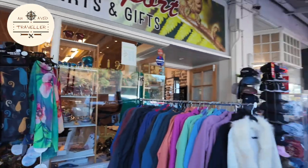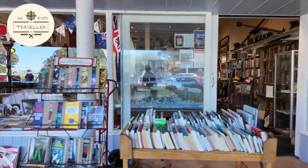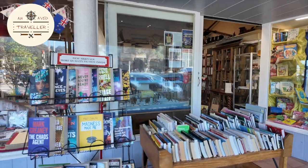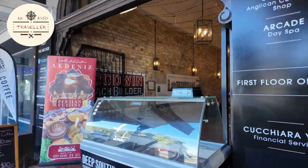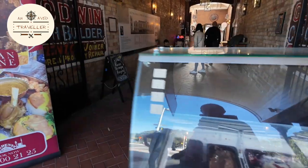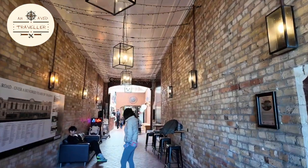Here, you see lots of beautiful shops. Look at that bookshop. It looks like they sell second-hand books as well. Wow. We got ice cream. Yeah, and this is the arcade. Should we take a look at the arcade? Yeah, might as well.